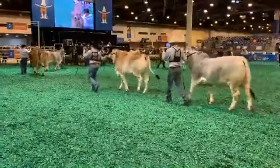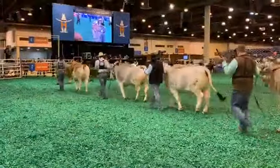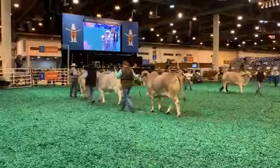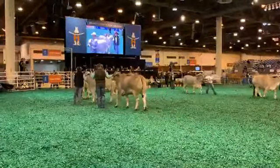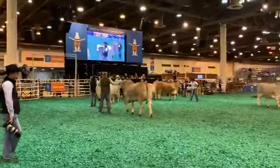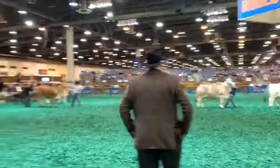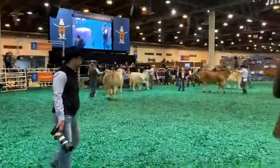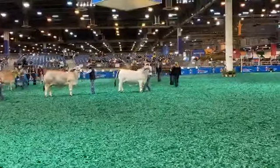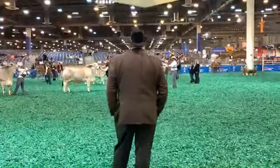So then our second place winners, we had Miss J.H. Rosetta, shown by Daniel Decker. And then in that second class was a V8 Ranch entry. Our third class was a Swanner entry. And in our fourth class, we had a Val Walters entry, Walters Livestock. So we are ready to go with the Intermediate Championship judging. And the judge is here making his considerations.